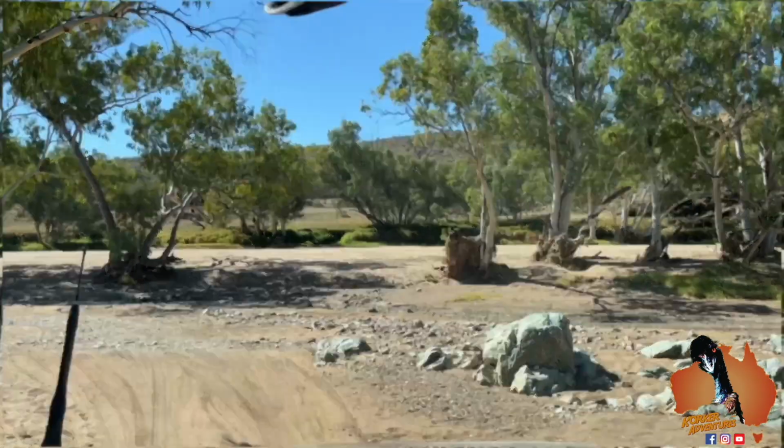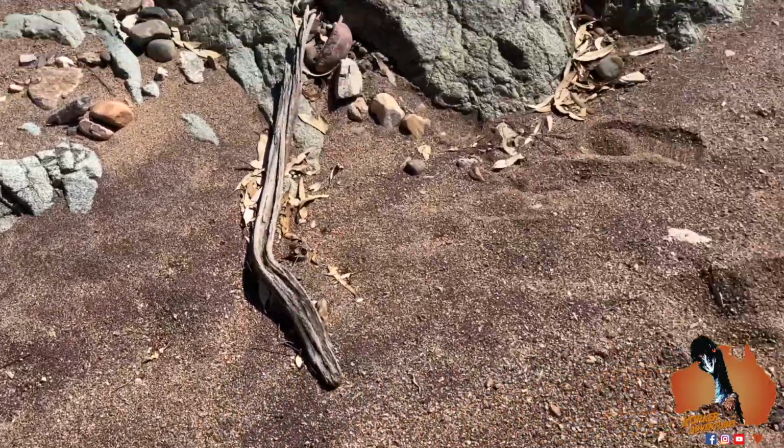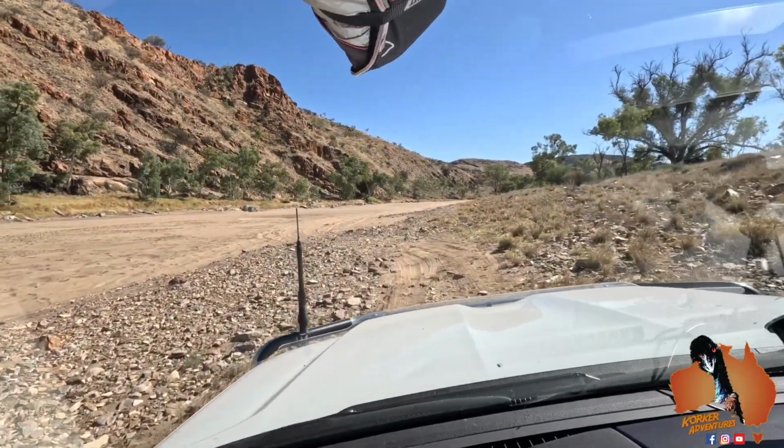When we reached the river, we stopped and had a look around the rock crevices and found lots of garnet chips and garnet sand. Make sure you head off to the left, across the river, to the gate, and go through that gate to head towards Ruby Gap. Just cross the river once to get through a gate to come up here.